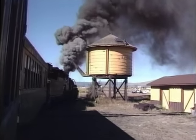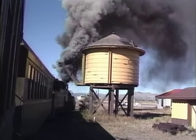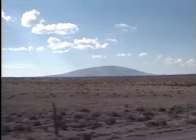Departing Antonito, the train traverses an area that looks straight out of the Wild West. This part of the line has in fact served as the backdrop for several Western movies.